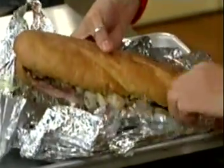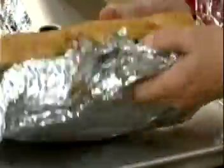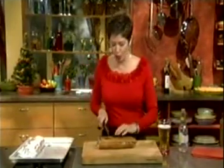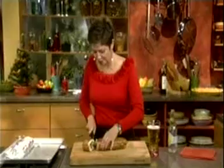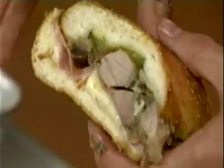Wow, wow, wow. All the cheese is melting. It's gorgeous. It is gorgeous. And I told you that my boys can go through one of these, but I'm afraid I can't do that. So I'm going to cut off a piece. Look at this. The cheese is nice and runny. The pork is still nice and moist. Oh my goodness.